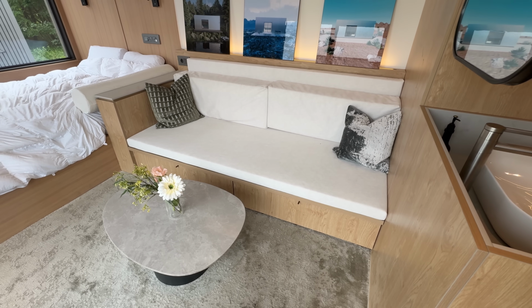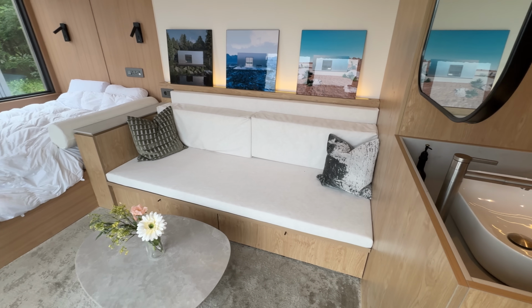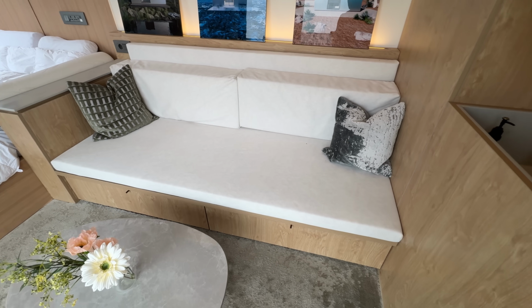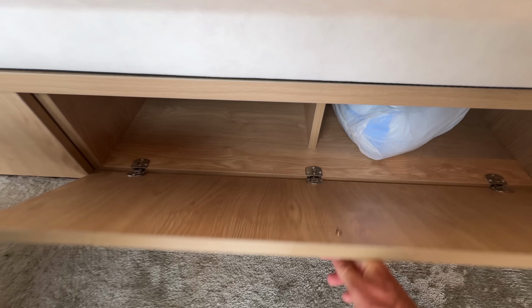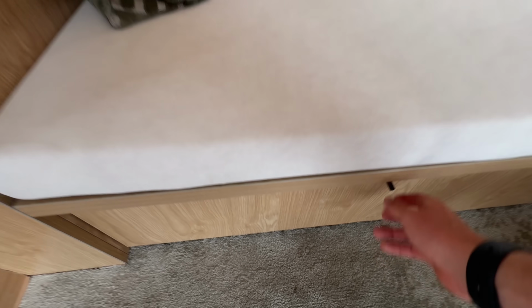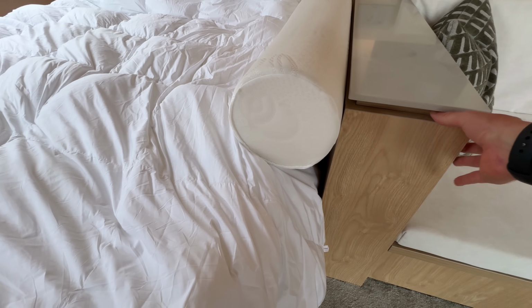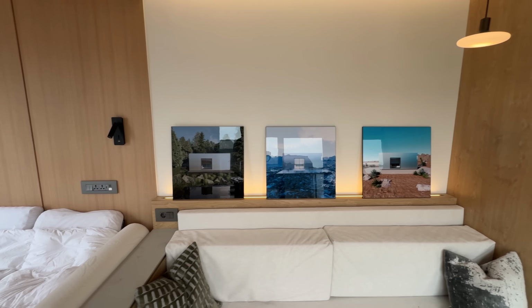This is kind of the relaxing section. So if you're on a weekend away, you can sit here. However, it does fold down into a bed as well. And down below, a little bit of storage on both sides. And I just noticed, does this open? No, it doesn't. Does this lift? No, it doesn't.